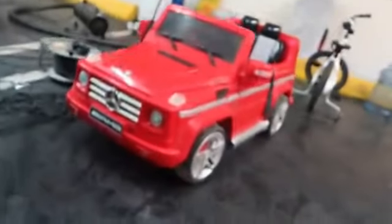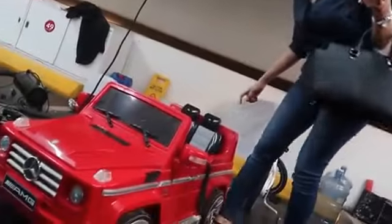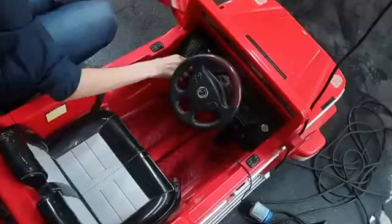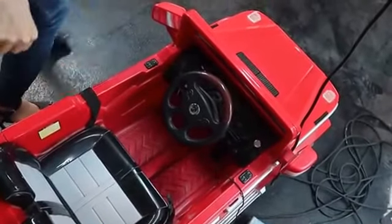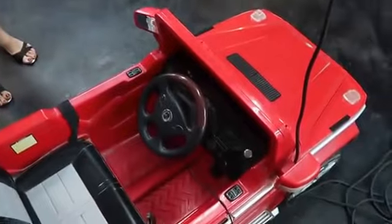This is the coolest kids' toy I've seen. Boom! That's so tiny. I know, look at that. It's a baby G-Wagon. Look, it's got a wire connected. What? This is being charged? Yeah. Oh my God, it's electric. There's a key for it then. There's a key. So we can't even steal the car, guys. We need the key and my boy Noah's got it.